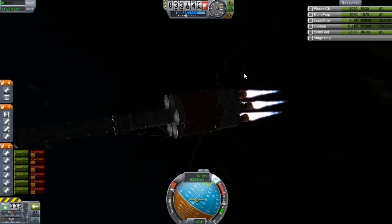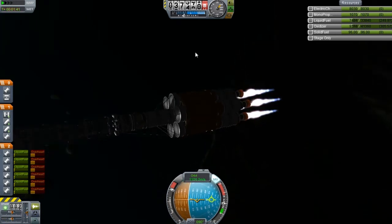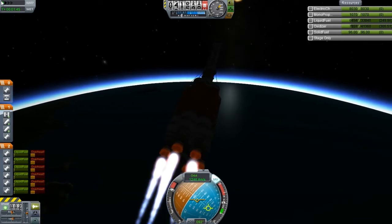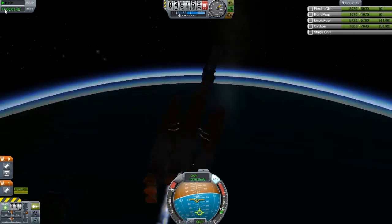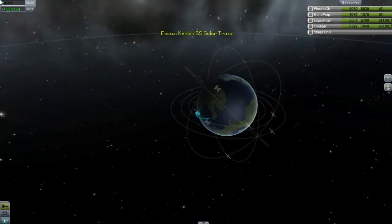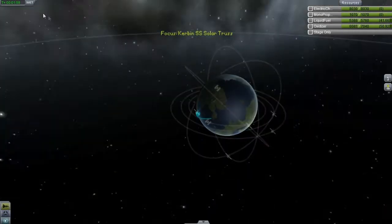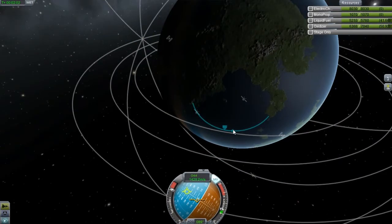We are going way too fast, and yeah, I kind of screwed up the launch a little bit. So give me a break on that one. So let's get this thing in orbit, and let's get this thing ready for attachment. I just heard an explosion. I thought the whole rocket exploded. Bring this down. Alright. What are we looking at?